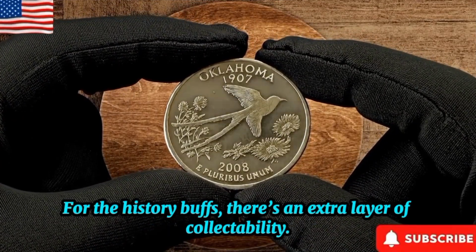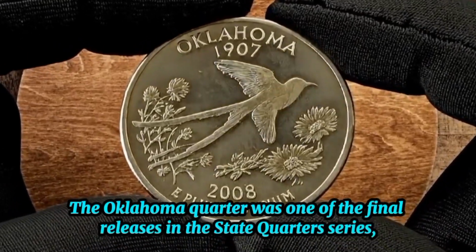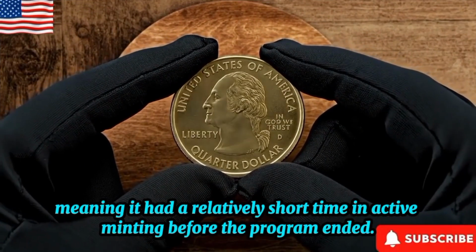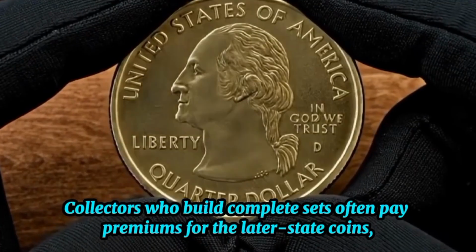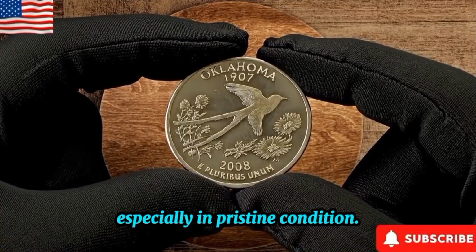For the history buffs, there's an extra layer of collectability. The Oklahoma quarter was one of the final releases in the State Quarters series, meaning it had a relatively short time in active minting before the program ended. Collectors who build complete sets often pay premiums for the later state coins, especially in pristine condition.